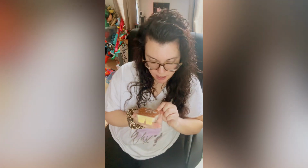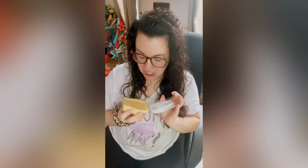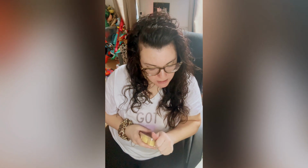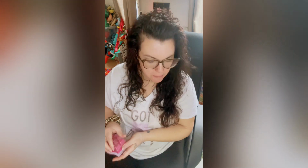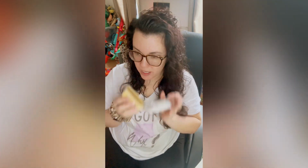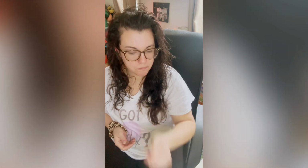Now, up next is Toasted Apple Butter. I don't really like this one. Creamy butter blended with ripe apples. I'll open it. Scented with rich spices. I'm not a fan of that. Maybe when I warm it, I'll like it. But I don't really like that scent right now.